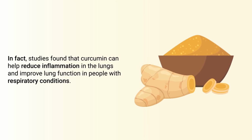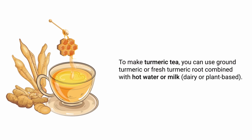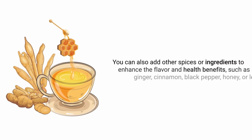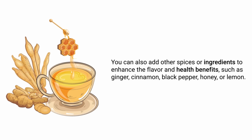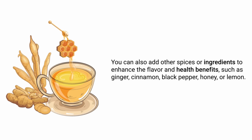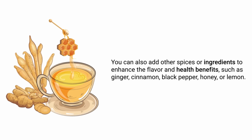In fact, studies found that curcumin can help reduce inflammation in the lungs and improve lung function in people with respiratory conditions. To make turmeric tea, you can use ground turmeric or fresh turmeric root combined with hot water or milk. You can also add other spices or ingredients to enhance the flavor and health benefits, such as ginger, cinnamon, black pepper, honey, or lemon.